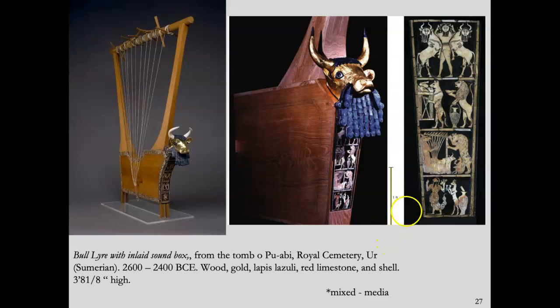Either way, we have a version of what that inlay in the front of the sound box would look like right here. As you can see, this white part is made of shell, and it's inlaid on a black background, and this black background is bitumen, that kind of black tarry substance that I mentioned is often used to cover mud bricks in ziggurats. So it's here being used as the black background for the imagery.